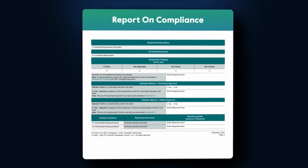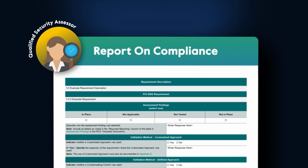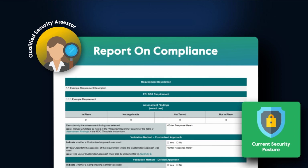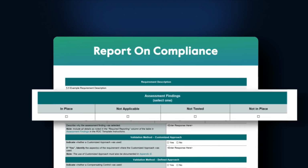A report on compliance is a 500-page document that details a qualified security assessor's or QSA's opinion about your current security posture with respect to PCI DSS. The assessment is a summary of control objectives and requirements and is split across 4 results: in place, not applicable, not tested, and not in place.